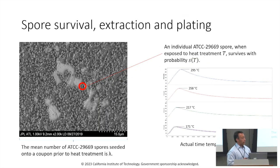Okay, this here on the left is a picture of the actual spores or bacteria that are placed onto these coupons. It's not the prettiest picture, but these are oval, micron size bacteria spores. So they have a shield around them that keeps them safe from the elements, and particularly heat here.